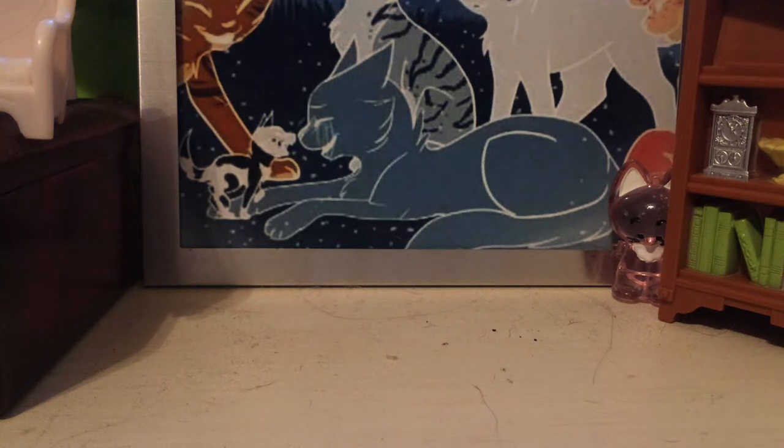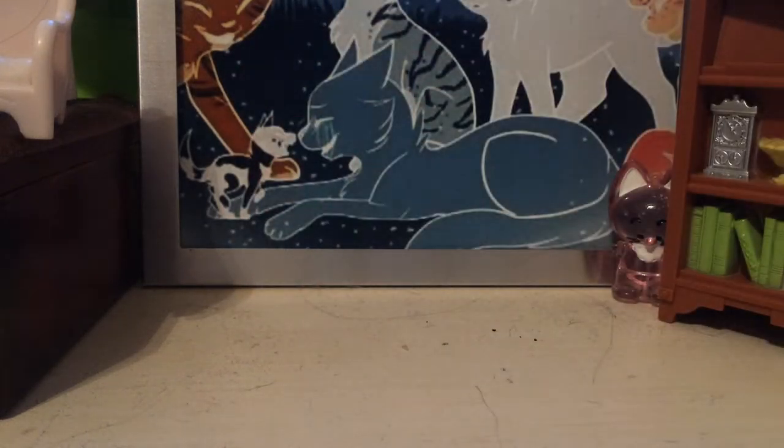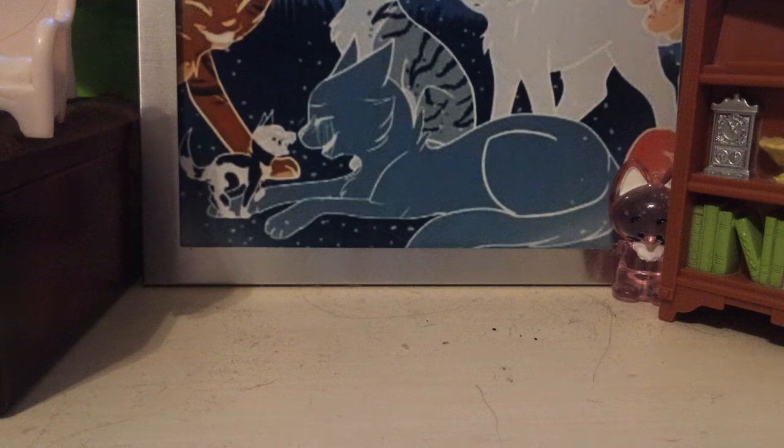Okay. So the first pet is one we already have, as you saw. It's this cow. So it's going to be mine. We're not even going to worry about that one. We're just going to put it on the side. The next pet is this little mouse. It's super cute. Yeah, there's that one. The next pet. Oh, it's so cute.